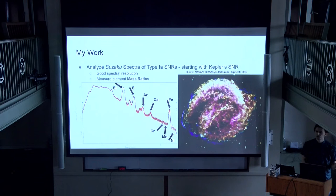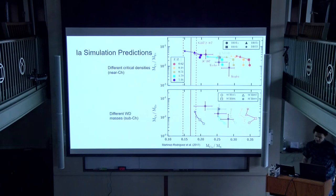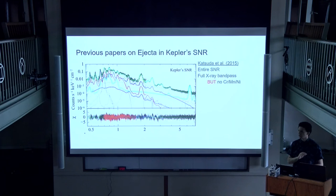And if you were paying particular attention to the previous plot, you might have seen that there's a data point actually for Kepler. This is not mine. This is from a previous paper. So you might ask, Tyler, why are you doing this again if it's already been done? And so the point of my work now is to really do a comprehensive analysis. Different people have done different levels of analysis on Kepler, but there hasn't really been a full global analysis of the entire spectra all at once that includes all of these elements.